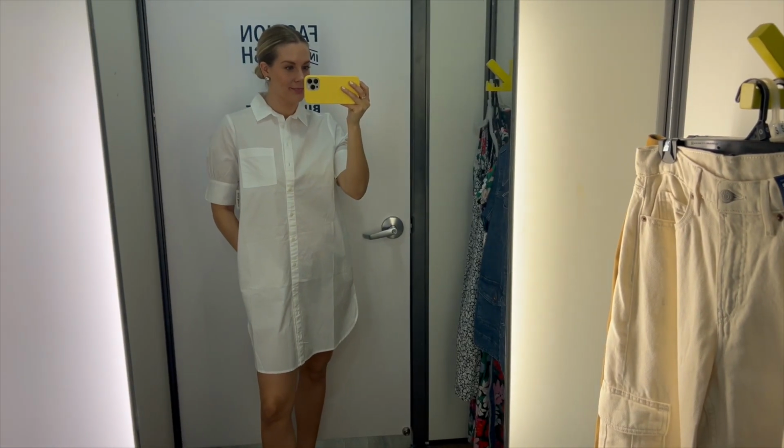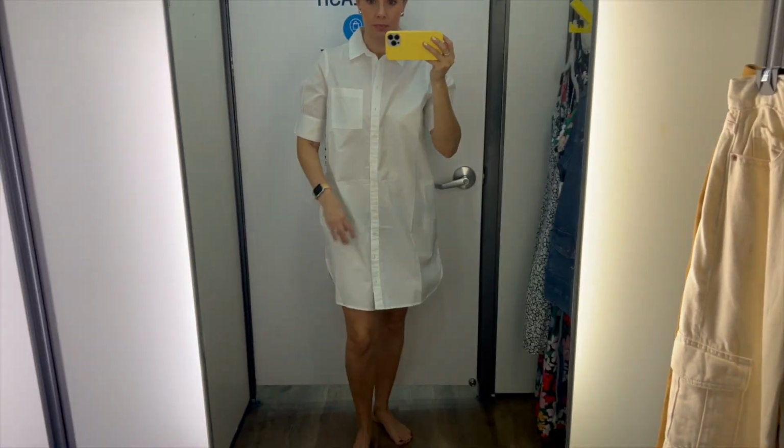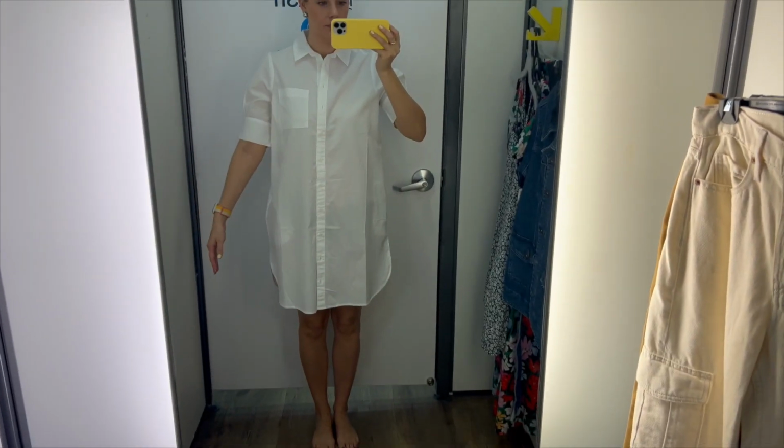I didn't love it, but I did, all at the same time. So here's me still deciding. It also came in black. I did not buy it, but I'm on the fence.